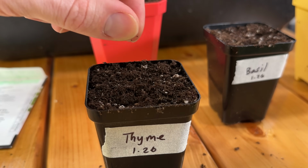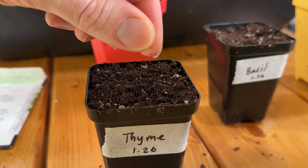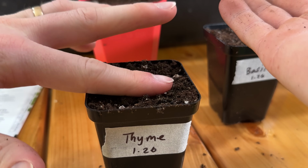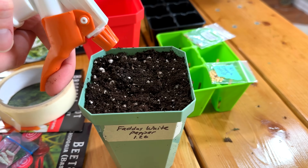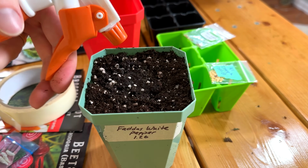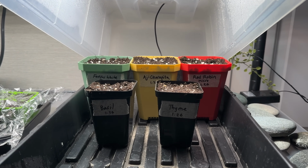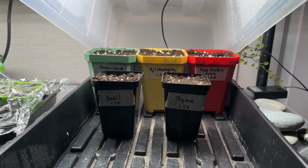For example, these thyme seeds are surface sown. I just dropped a few on the surface of the soil and tamped it down gently with my finger. Next, spray the surface of the soil to make sure that the seeds are nice and moist. Then cover the trays with a humidity dome or something similar to trap that moisture, and set them in a location with the right temperature.